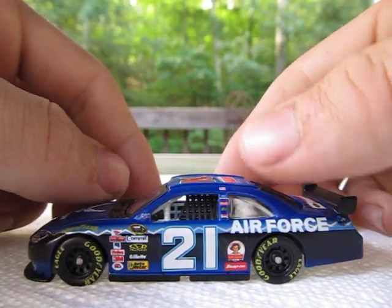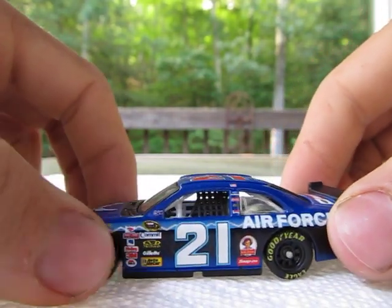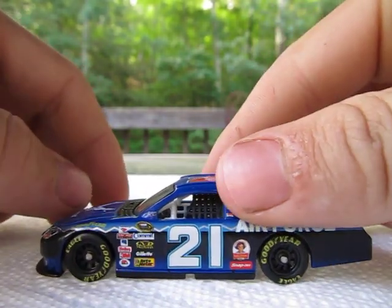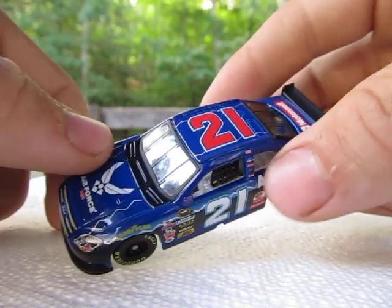Let's see. Talk about the paint scheme a little bit. Very, very cool looking car in my opinion. Like I said, I think it looks like it would be a really fast car on the track. Like it'd be one of the ones up front. But I mean, I just like it. It looks really cool.